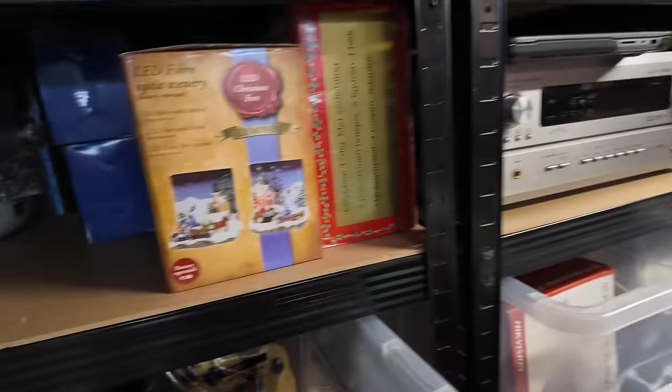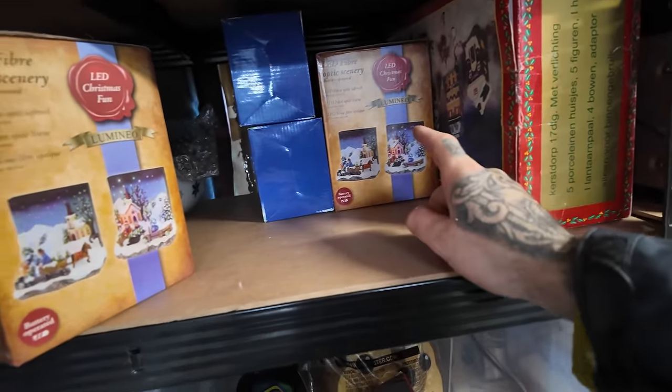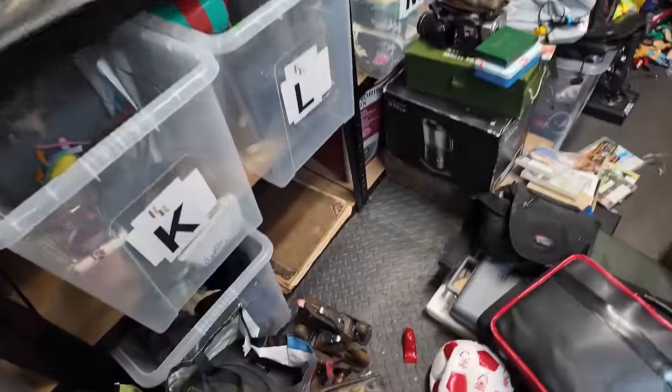With Christmas coming, we had to move over and get those Christmas bits sorted out. We've got some like nativity scenes there. No, they're not even nativity scenes, they're just Christmas scenes. Little villages, some little light-up penguins. Had to get those up, otherwise I'm going to hold on to them for another year, and we do not want that. Made a nice little hole down here, found some planes.